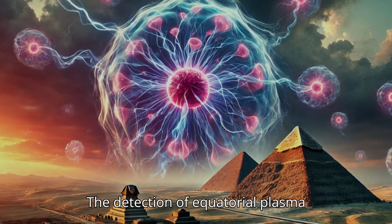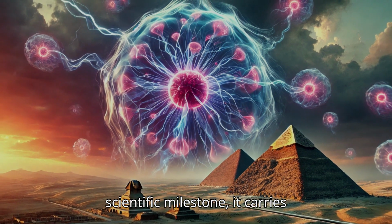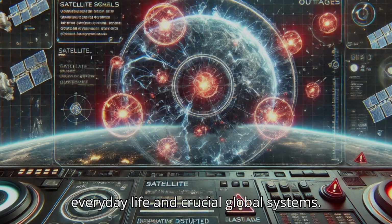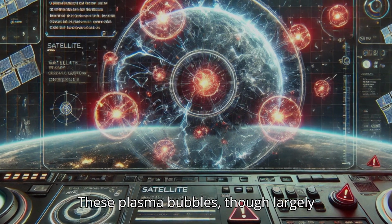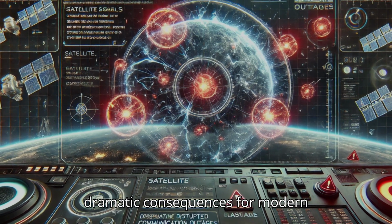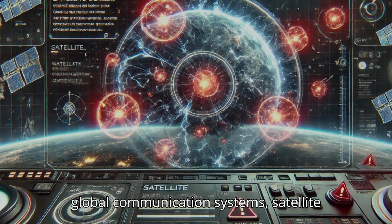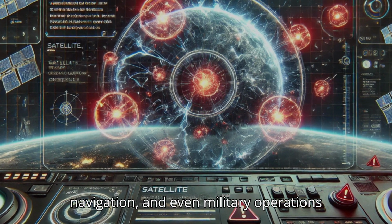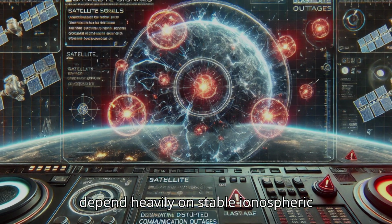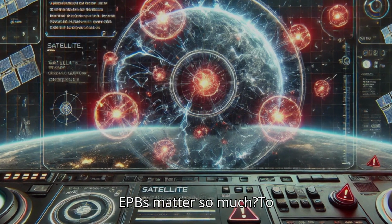The detection of equatorial plasma bubbles, EPBs, isn't just an exciting scientific milestone, it carries real-world importance that affects both everyday life and crucial global systems. These plasma bubbles, though largely invisible to the naked eye, can have dramatic consequences for modern technology, especially in an age where global communication systems, satellite navigation, and even military operations depend heavily on stable ionospheric conditions. So, why does detecting EPBs matter so much?